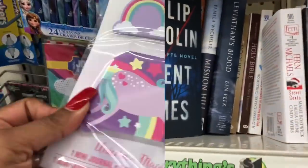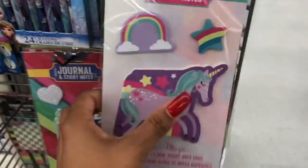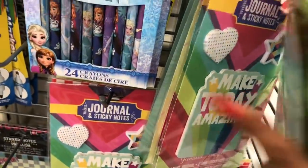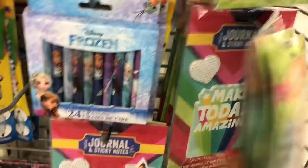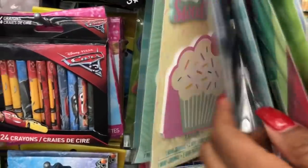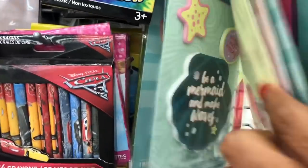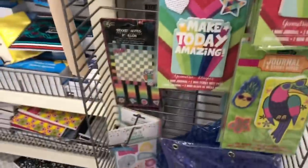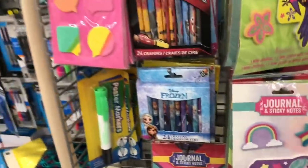Okay, let's keep looking. So these are cute. I'm dropping everything, of course. It's really cute. I like these. And I picked some up, but I have not seen this one, the sweet with the donut. That's cute. These are new at this DT. Pick this up, put it back.